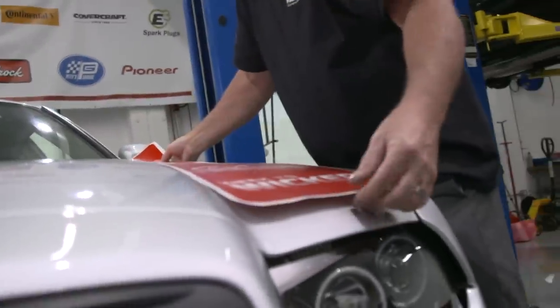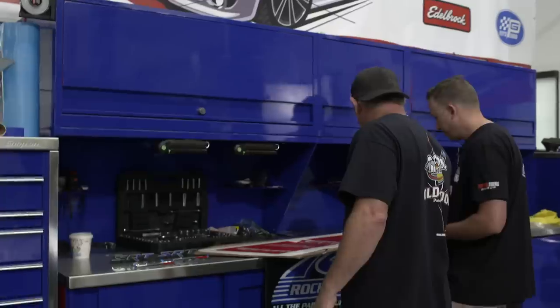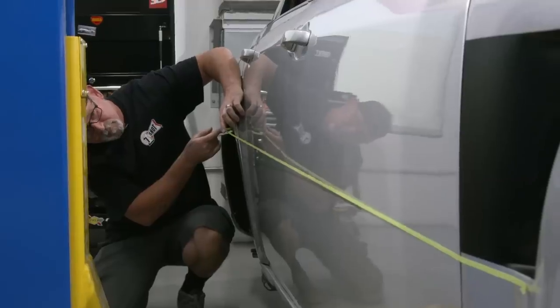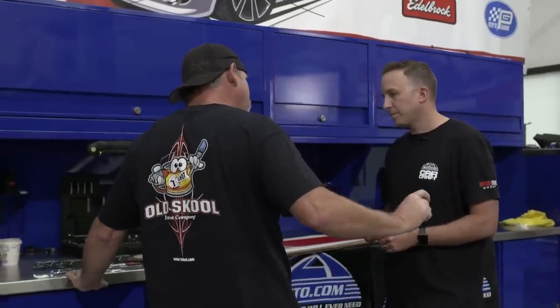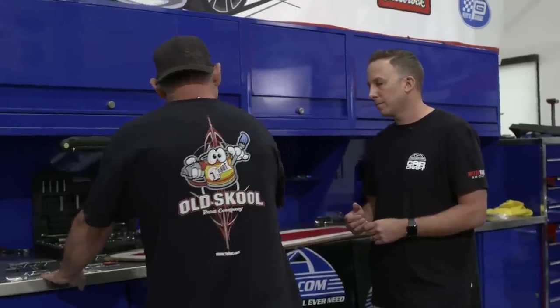So what I see here is, from a thin stripe to a wider stripe, which would really be cool on this 300 to do on the side. Oh, that's a great idea. We'll just go thin to thick. We'll pick one of these badges, stick it in the middle, which will tie the rest of the car together, and we'll match the color to it.